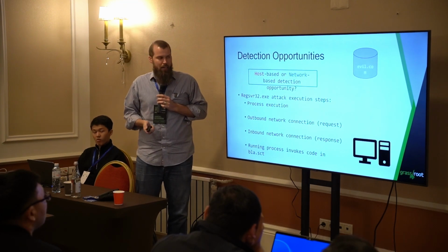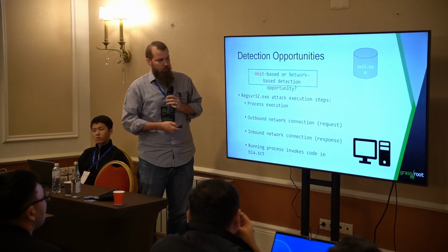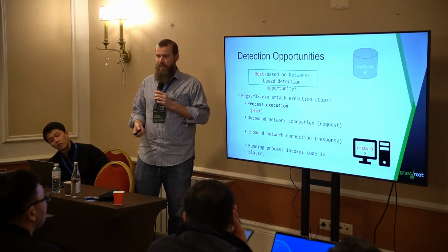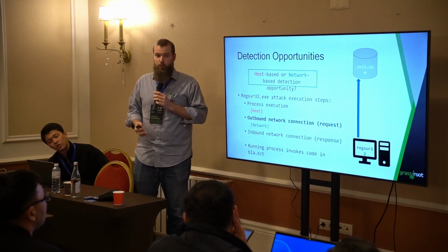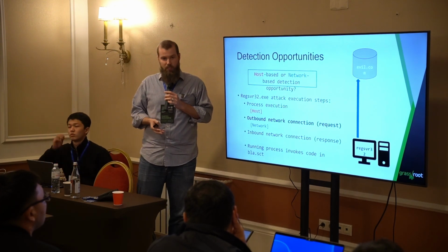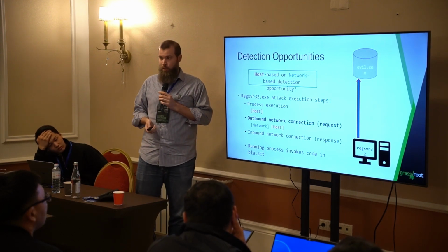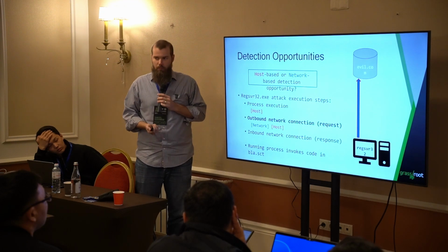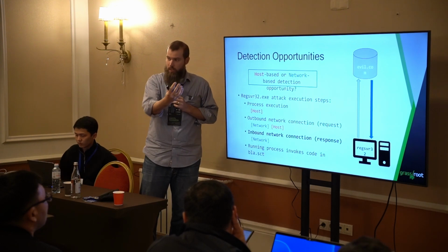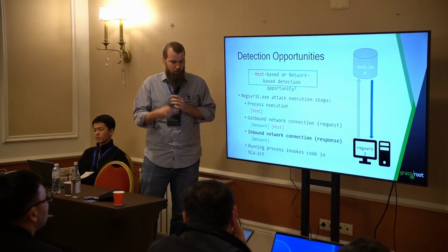So for each of these, we want to ask, what's the detection opportunity? Is it host-based, like endpoint? Is it network? For the first one, the process execution, that's running on the endpoint, so that's going to be a host-based opportunity for us to detect this activity. Next, it's a network connection. So do we have network visibility? Now here's where I'd propose, is there a way that if you only had host-based visibility you could detect the network connection? And the answer is actually yes, believe it or not, even if you don't have something like an EDR. Inbound network connection, that's also going to be network, because then you can write content rules based on what the SCT file format looks like in the response, as long as it's coming over HTTP, or if you're decrypting HTTPS.